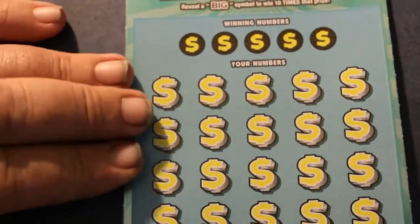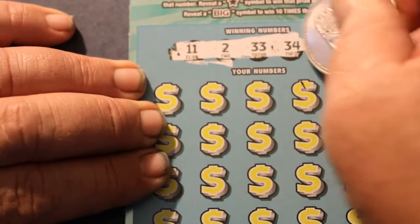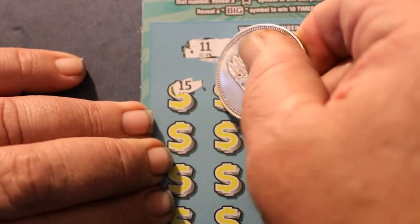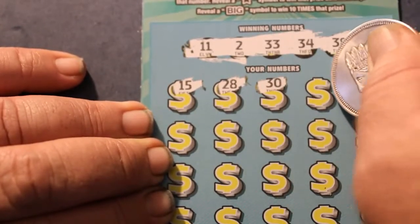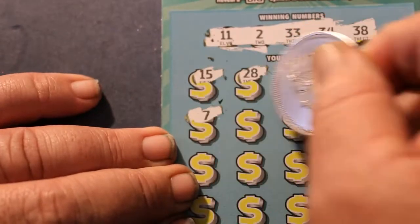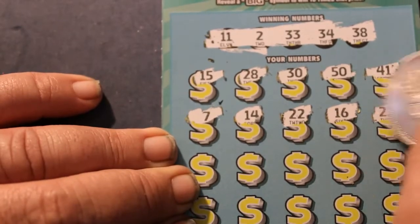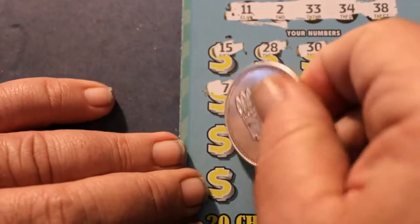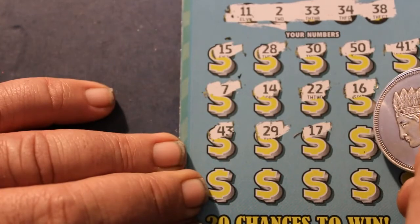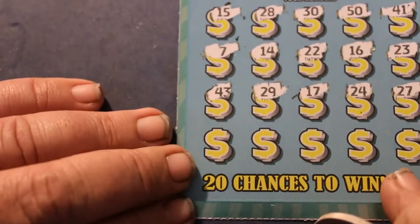And ticket 35 here. 11, 2, 33, 34, and 38. 15, 28, 30, 50, 41. 7, 14, 22, 16, 23, 43, 29, 17, 24, and 27. Last row.